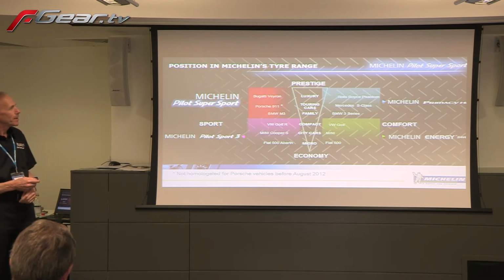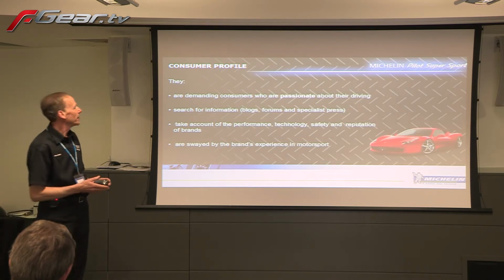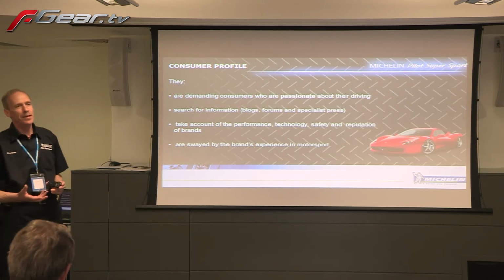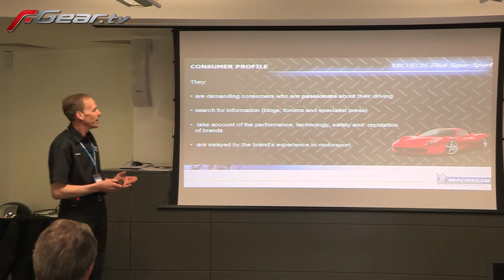Fairly straightforward. So just looking at the drivers and people who are going to buy these tyres. They're really people who are very passionate about driving. Obviously people with these sort of cars really love the driving. They're really into that sort of thing.